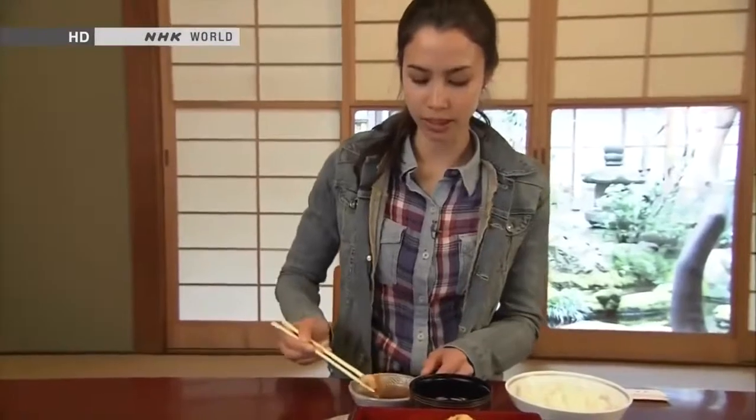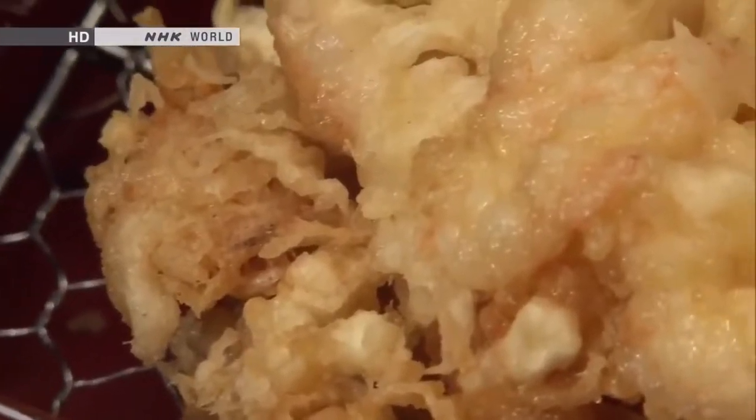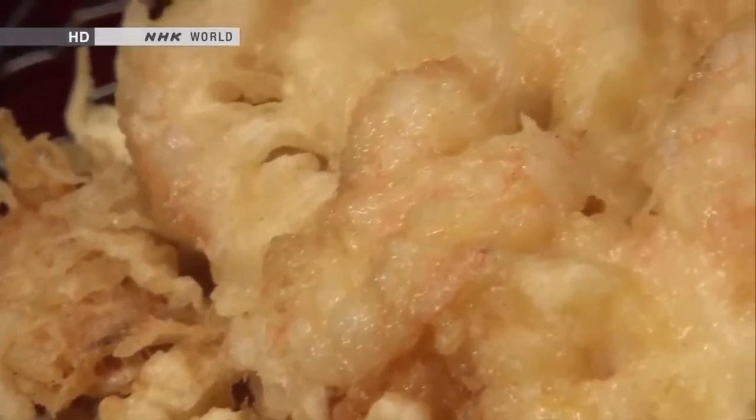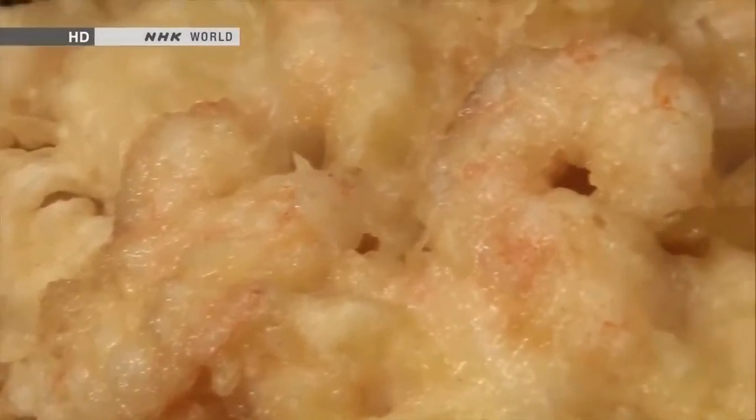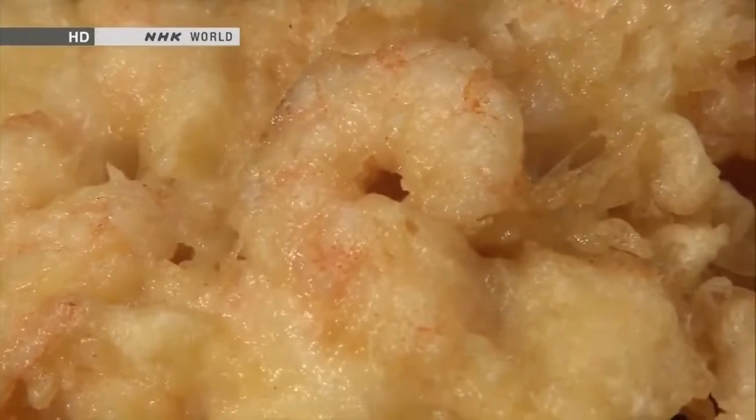Dip it a little bit, and I'm gonna try my first bite. Oishii! It's so good. It's really crispy outside, but then they have so much shrimp and also other seafood. I can taste clams, I think. I think my day is completed with this delicious meal.